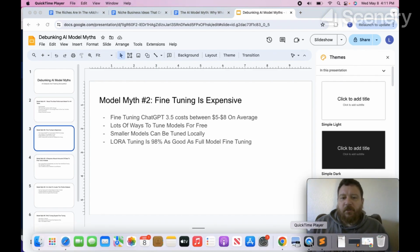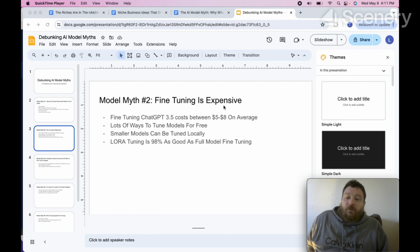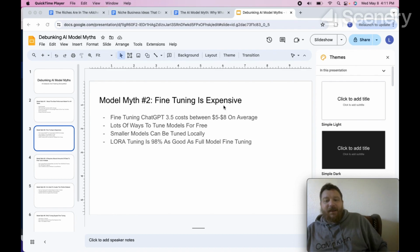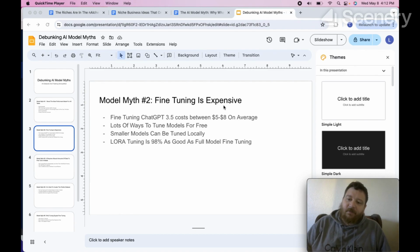This brings us to model myth number 2, which is a huge misconception. I have this conversation on a daily basis, which is that fine tuning is expensive. Just to give you an example, the most common model that you probably want to fine tune is ChatGPT 3.5. It costs you between $5 and $8, just so you know. I think a lot of people aren't expecting that figure, right? They expect that figure to be a lot more. If you know exactly what you're doing, if you have the data set ready, you're doing it yourself, $5 to $8. That's what you're going to spend for ChatGPT 3.5.